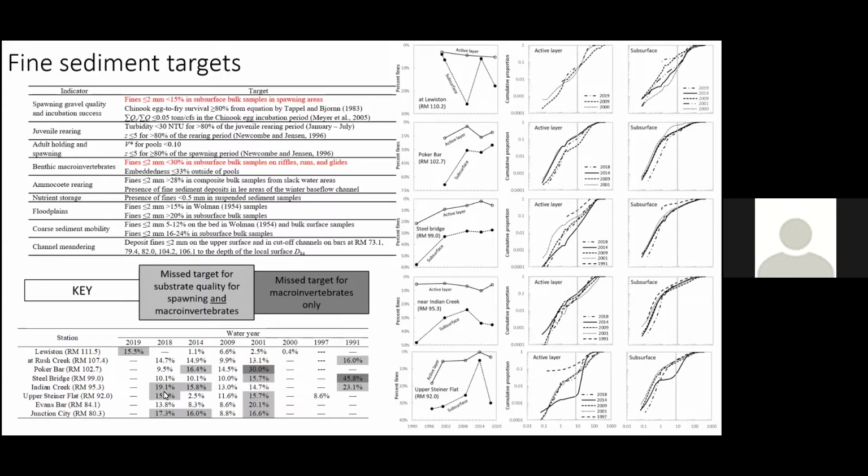So in the case of the target for spawning that I just mentioned, and macroinvertebrates, which is that the fines compose less than 30% in these same samples in riffles, runs, and glides in the channel, the target was made all the way down to Indian Creek in 2018. Same thing in 2014, except at Poker Bar. And then in 2009, the entire river met the target where samples were taken.